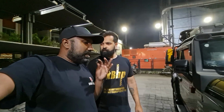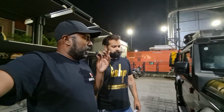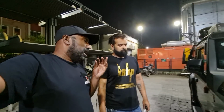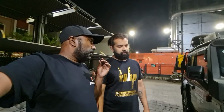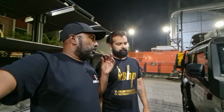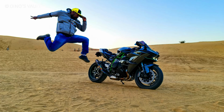This is one of the sensibly modified ones. It's not over the top modifications. These are all practically usable modifications which complement the character of the Thar perfectly. So can you just talk about why you chose this and the modifications that have gone into making this a perfect Thar?